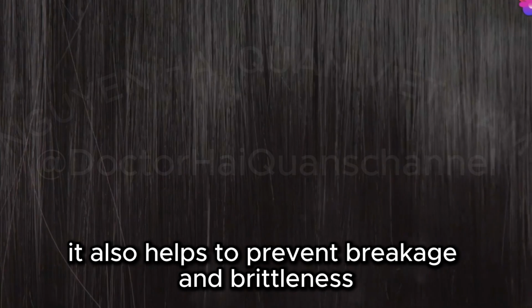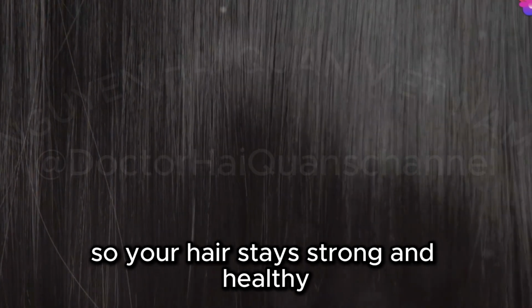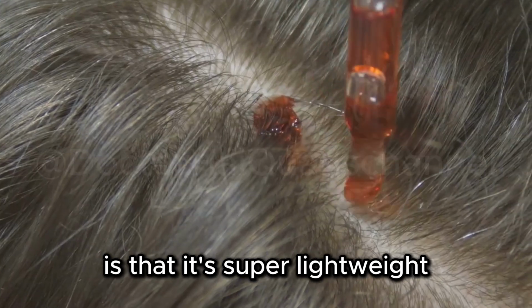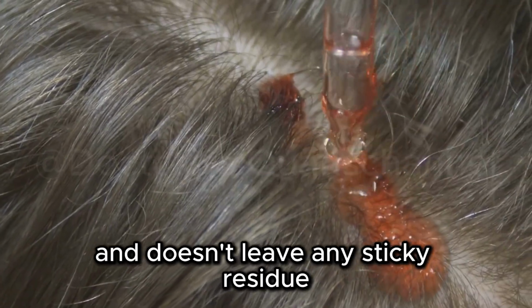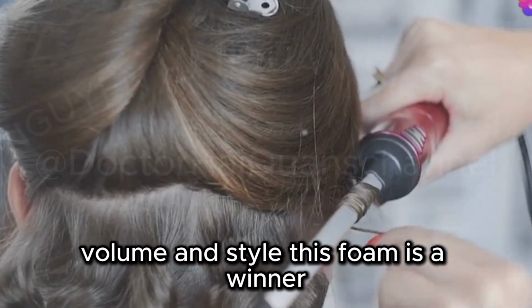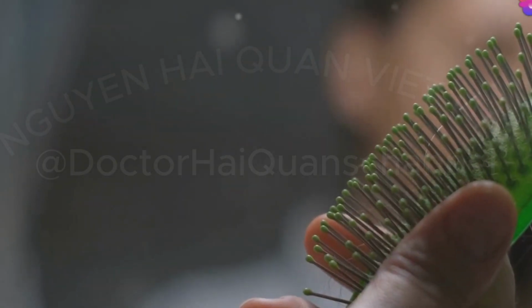It also helps to prevent breakage and brittleness, so your hair stays strong and healthy. One of the things I love about this foam is that it's super lightweight and doesn't leave any sticky residue. So, if you're looking for a product that can give you both volume and style, this foam is a winner.